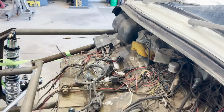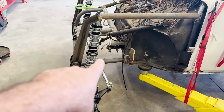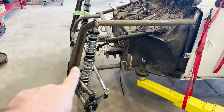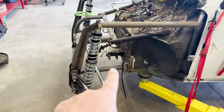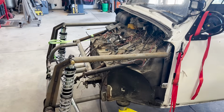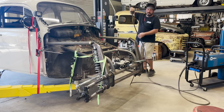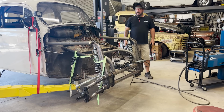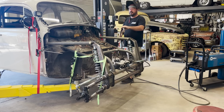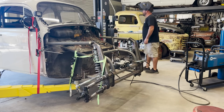So I'm gonna tack these in place on both sides, then I'll figure out how to triangulate it from there. So I need to figure out some kind of bar from either this part, triangulate it up, or the other bars over there, and I don't know, I'll figure it out. But I'll get these tacked in and stare at it for a bit. This should probably protect those shocks somehow, at least a little bit.